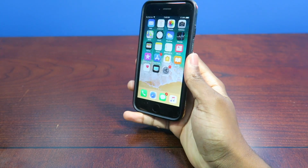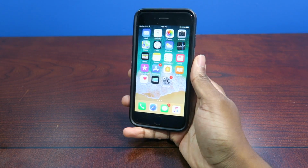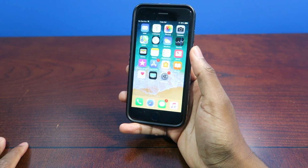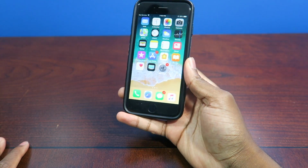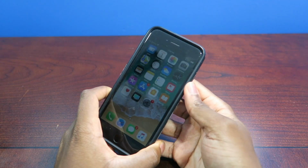Well, technically this is the GM version, which stands for Gold Master, which technically is the final release of iOS 11.2. We've been through 6 betas. How does it stack up in terms of performance? Now in this video I'm going to be testing out the iPhone 6 performance and the battery test.